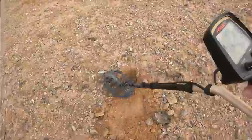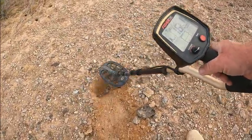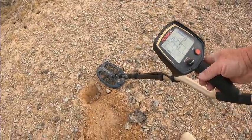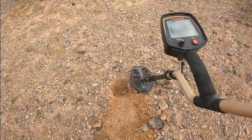No, I don't think this one's picking anything up at all, even playing with some of the settings. This one I think is around 19 kilohertz. Okay, shut this one off.